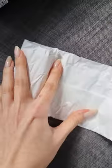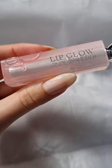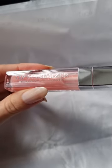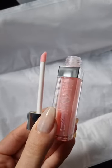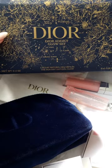And inside, again, very nicely wrapped, you get two of Dior's most famous lip products, the Lip Glow Reviver Balm and the Lip Maximizer Hyaluronic Lip Plumper. Both are in the shade 001, which is a very beautiful my lips but better type of color. Definitely go grab this set, it will make an amazing gift.